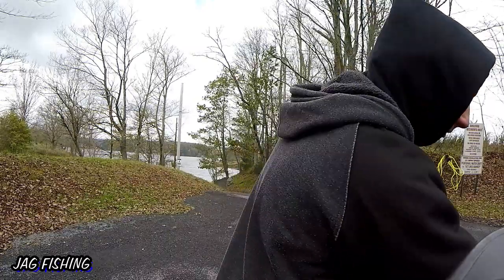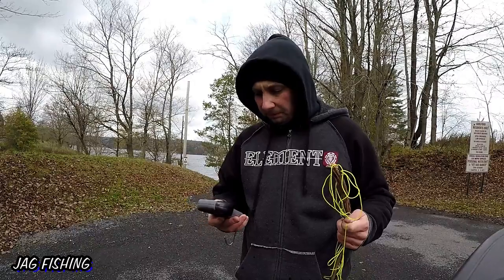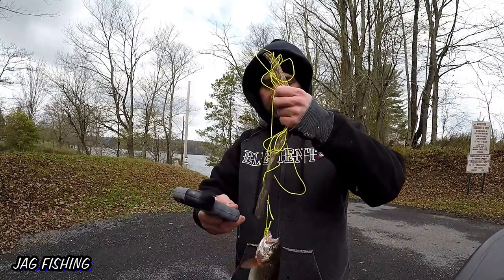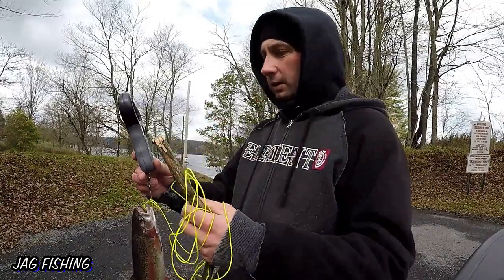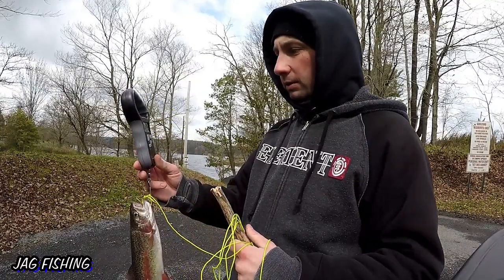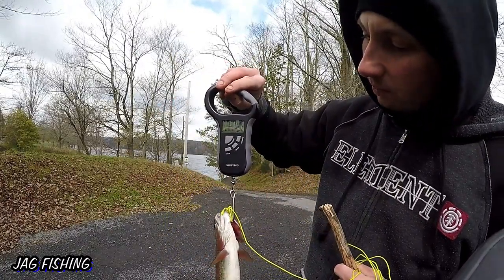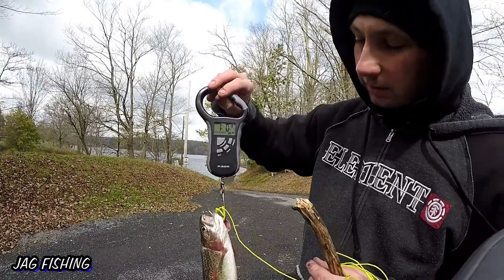Alright guys, so before I throw him in, I do have this scale I just purchased the other day. So I'm just curious to see how it works, and you know, I want to use it and test it, and well, see how much this guy weighs. So let's hook him up to this, and let's see, how do we do this? Okay, so there you go. 1 pound on the nose. 1 pound exactly. 1 pound rainbow. That's a pretty good fish in my book, guys.